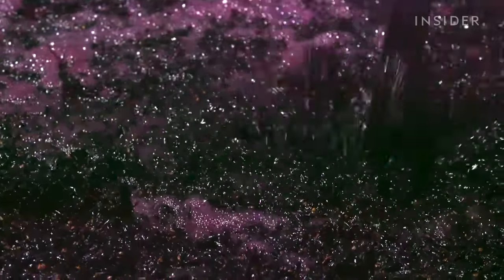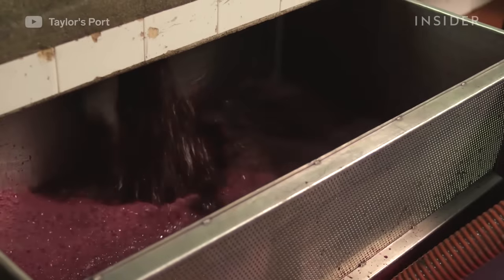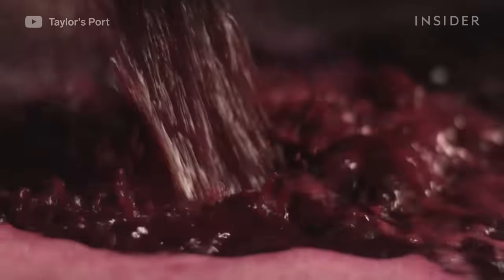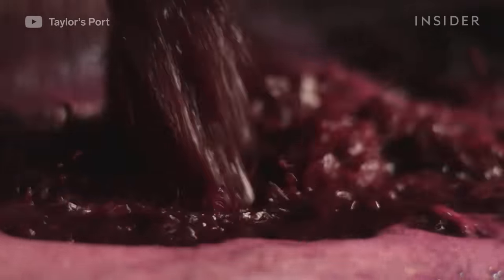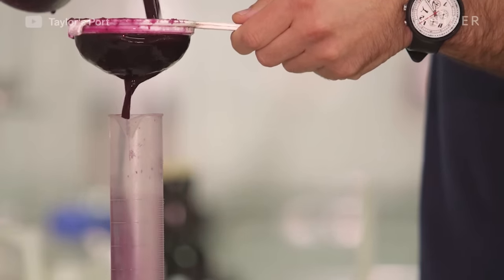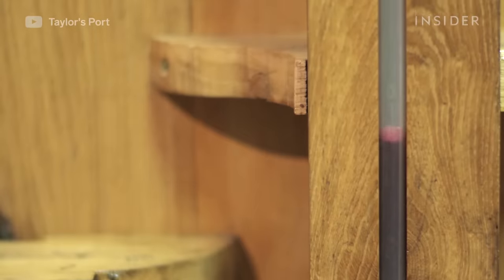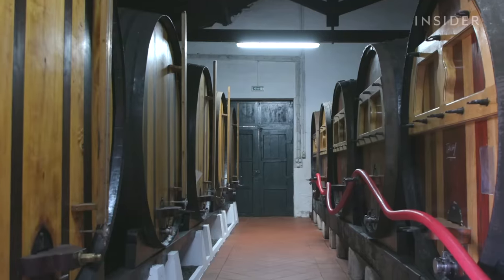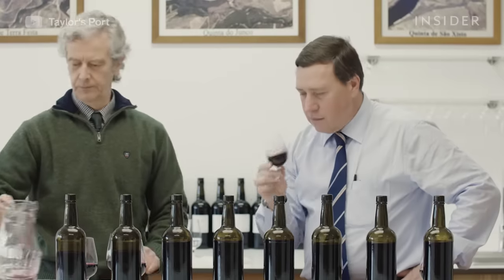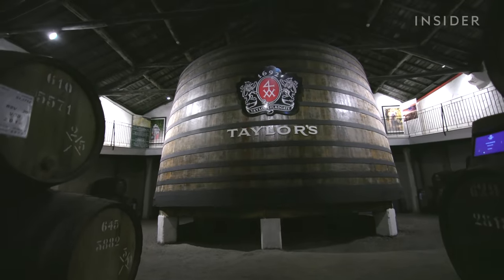When half of the natural sugar of the grape has fermented and turned into alcohol, the juice is drawn out and fortified with a neutral grape spirit, which raises the alcohol level to 20%. At this stage, the winemakers don't know yet which style of port the wine is going to be. It will be decided in January, after the wine has rested for 6 months in wooden vats. The winemakers will then taste it and, depending on the chosen style, the wine will age differently in the company's cellars in Porto.